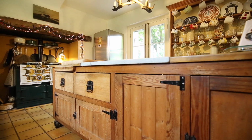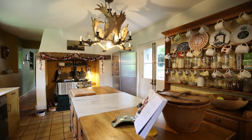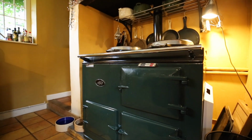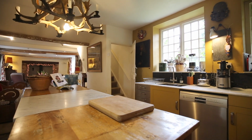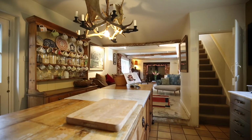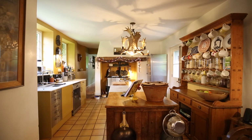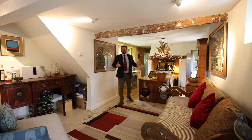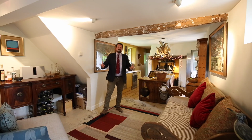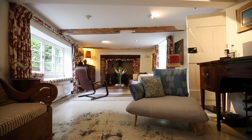So inset into that chimney breast is this lovely inglenook fireplace which houses the essential for any country kitchen, an Aga. We've got a wonderful marble topped work surface, but again with the old and the new, these stainless steel sinks and integrated systems, and of course those beautiful views out into the courtyard garden. Of course I say the kitchen, but this room is completely open plan and actually it's a kitchen, family room and the hub of this house.